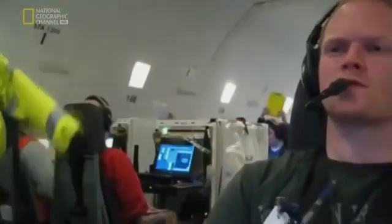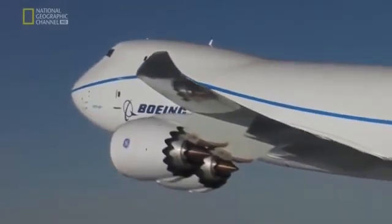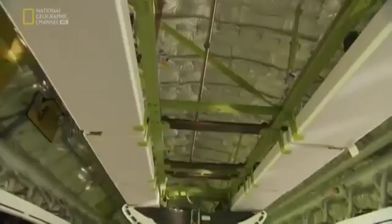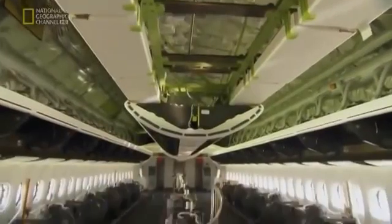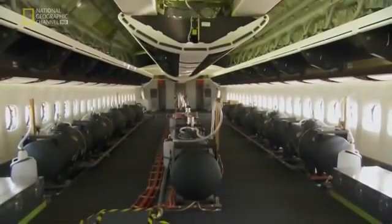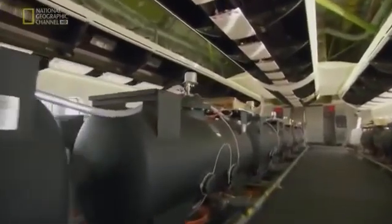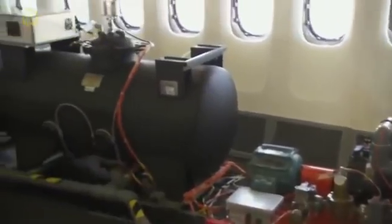It's great fun for them for the first couple of minutes, but imagine that we do this for several hours at a time. Sooner or later, maybe it's not such great fun anymore. During these tests, the weight distribution of the plane is controlled using water. The pilots and engineers can pump water through barrels to shift weight along the fuselage. This simulates various load configurations the plane might encounter when it's in service.